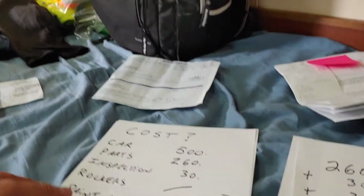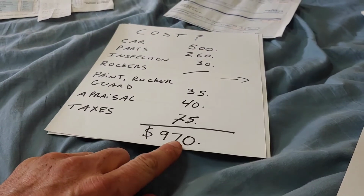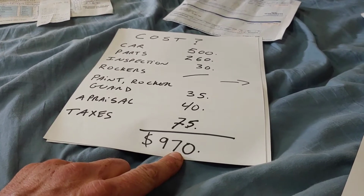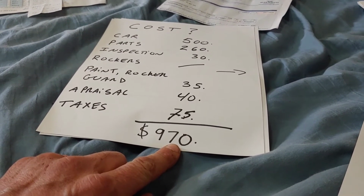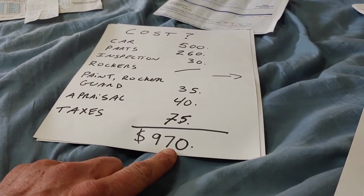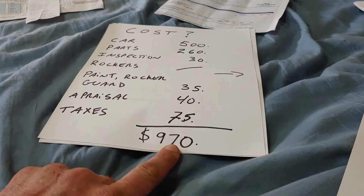So was the car a good buy? I think the car was an excellent buy. All in, 2008 Honda Civic. It does have high mileage. It's got well over 400,000. Drives good. The body is peeling, flaked. It's got rust blisters. But is it worth this? Certainly worth this.